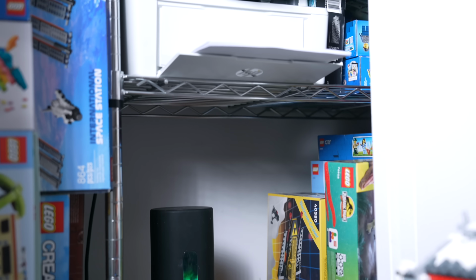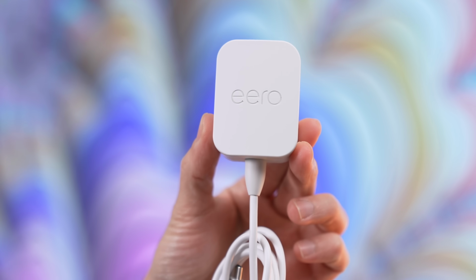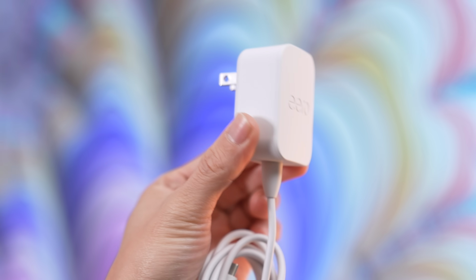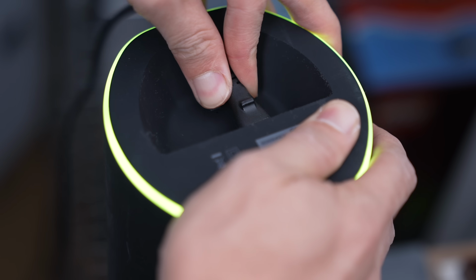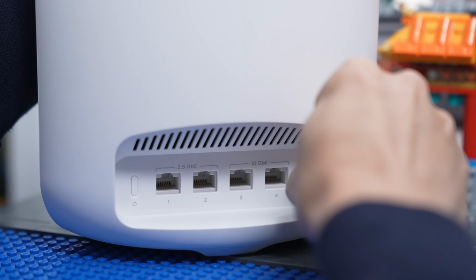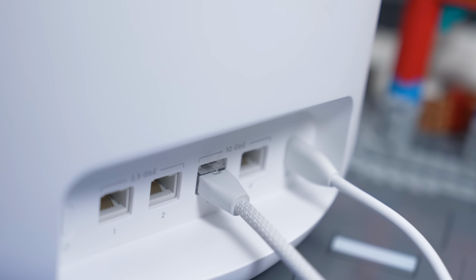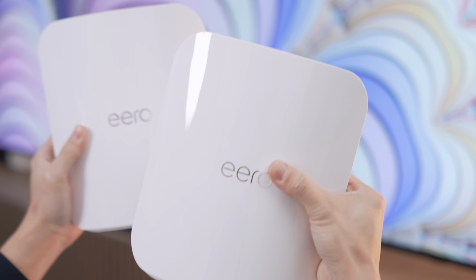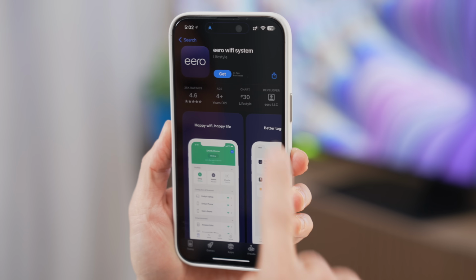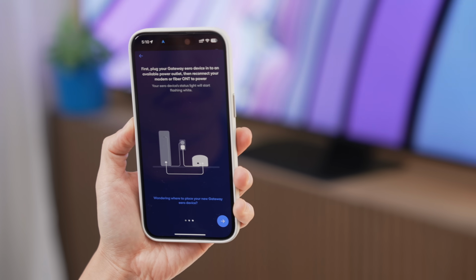One of the most intimidating things about getting a new router is setup. But with the eero Max 7, it takes no more than 5 minutes. All you have to do is unplug your old router, plug in the eero Max 7, power adapter goes here, and cable from your modem goes here. If you have a 2-pack setup, either of the 2 routers works fine. Download the eero app, sign in, follow the prompts, and just like that, you're ready to go.